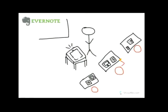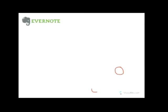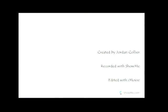Because Evernote has been so beneficial in my classroom, many of my students have begun using Evernote in all of their classes. If you're looking for a way to extend and personalize your classroom instruction, Evernote may be the perfect solution. Oh, did I mention it's free?